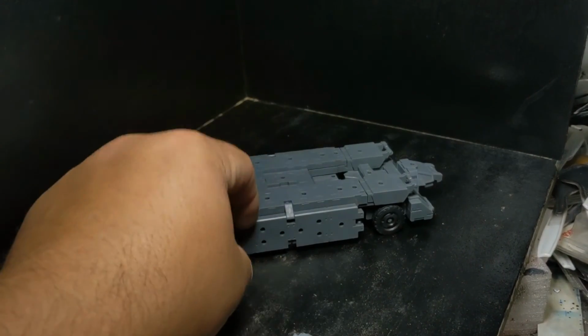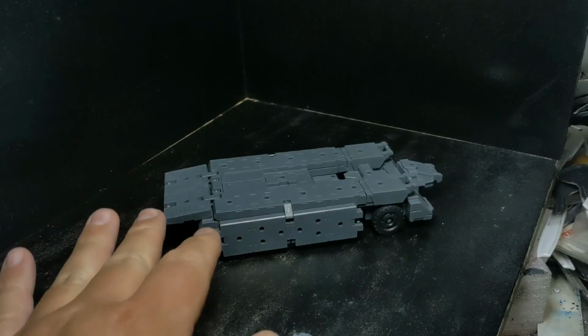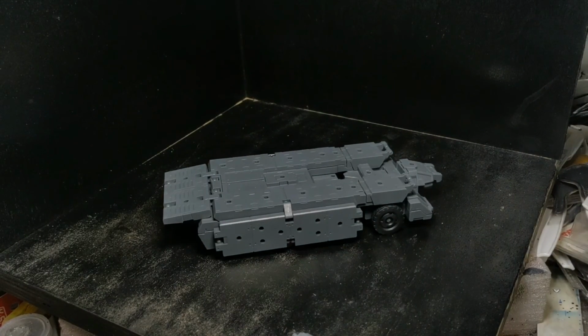And then of course, remember, you can take these apart and you move them around, attach them to different places. It's a pretty cool looking and customizable thing.